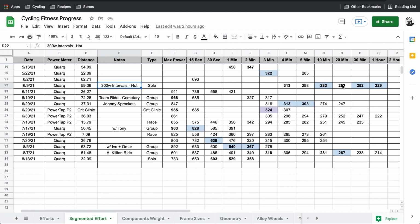Right now my current weight is somewhere between 73, 74 kilograms, so about 162, 163 pounds. So I would need to be at 4 watts per kilo for 20 minutes. And so looking at the 20-minute effort here, you can see that my personal best is 267 watts for 20 minutes. Now, this doesn't mean that this is my absolute maximum effort here, because I wasn't going full gas, and I didn't dig that deep to the point where I could no longer put out any numbers afterwards. This is just what my best has been for 20 minutes.